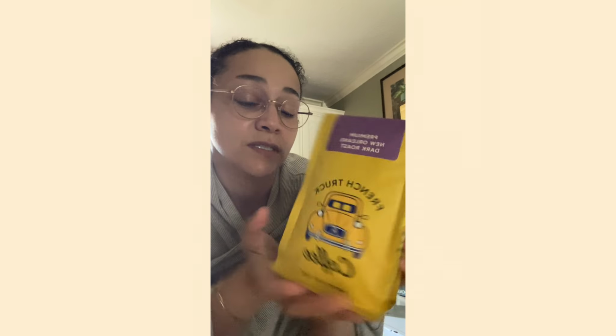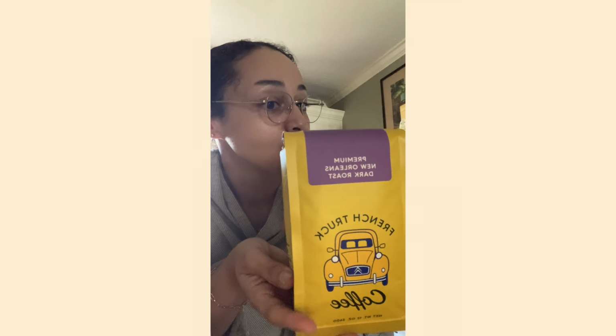The other one that I got is a dark roast. It says premium New Orleans dark roast. Dark, full-bodied, smoky, and earthy. I don't know about that earthiness.